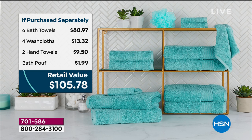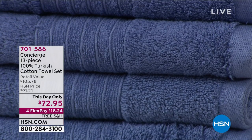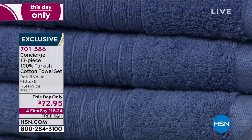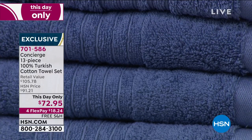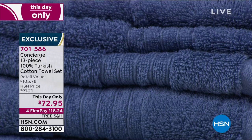So you can get this home guaranteed by Christmas and start using them and feel the difference. They're softer, they're stronger, more durable, they're more absorbent, so you won't be wiping yourself off for hours. And then they get softer with each wash. Just pick what color that you would like.